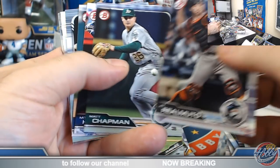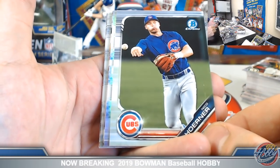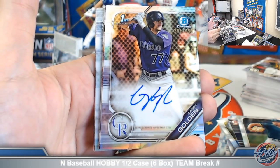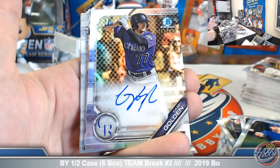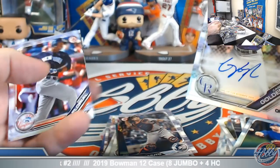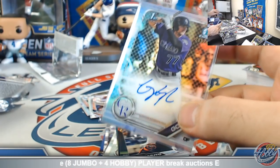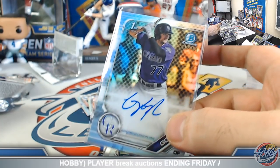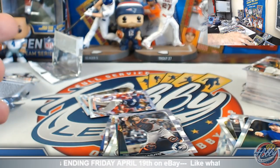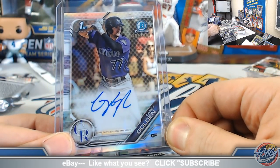And, alright, here comes the auto. Looks like a refractor auto to finish off this break. Good luck on this one. Colorado, Casey Golden, refractor auto to $4.99. Cassandra, there you go, a little action now on the Rockies there, in addition to a couple parallels. So, Orange Shimmer auto to 25, two refractor autos, the Ripken buyback redemption, and a base, not bad. To $4.99 on this one.